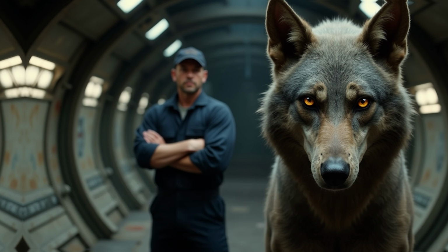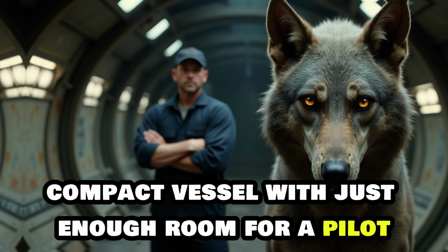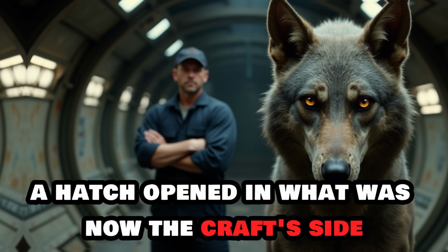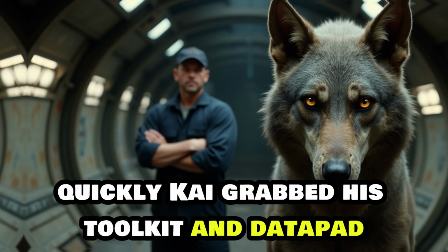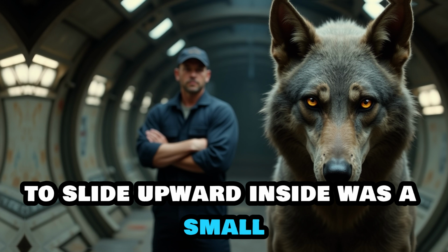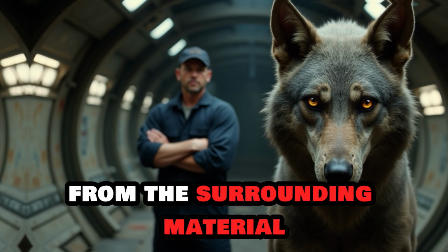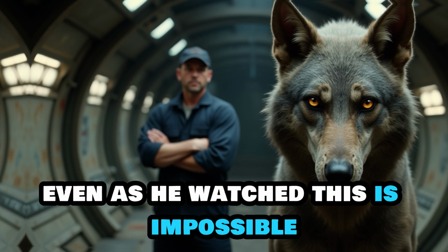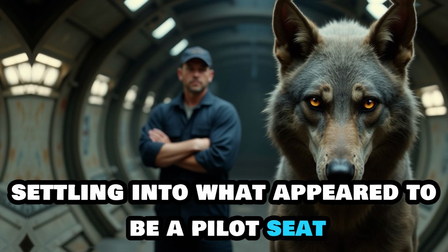Before he could finish, Tarek's form began to shift again, rearranging into a sleek, compact vessel with just enough room for a pilot. A hatch opened in what was now the craft's side. Get in, Tarek's voice commanded in his mind. Quickly. Kai grabbed his toolkit and datapad, diving into the opening just as the hangar door began to slide upward. Inside was a small, surprisingly comfortable cockpit that seemed to be generating itself from the surrounding material even as he watched. This is impossible, Kai whispered, settling into what appeared to be a pilot's seat.